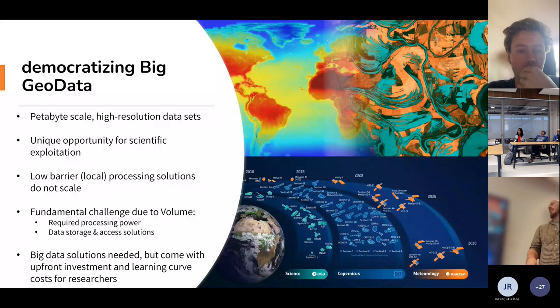And that means that you need the solutions, and they exist. I mean, people have been doing this for a while. There's the high energy particle physics community. They know how to deal with large amounts of data, right? And institutes like SURF also know how to do this.